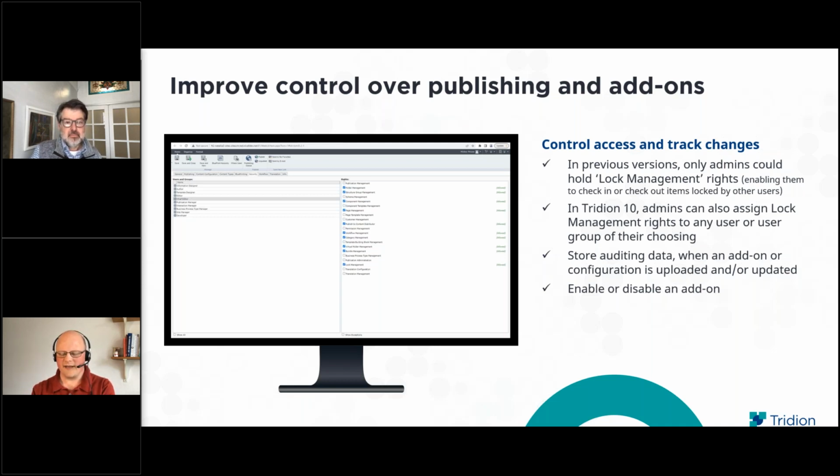Now, one of the things is when your permissions in the system aren't very granular, you might end up in a situation where you have to grant too many people admin access rights. And that in itself is a risk, of course, because an admin can do all sorts of things that you might not really want all those people to do.